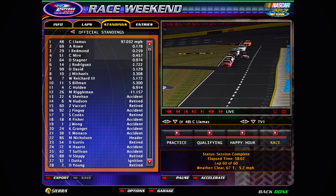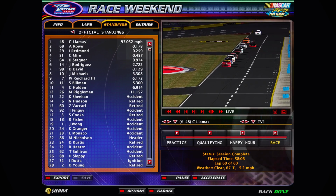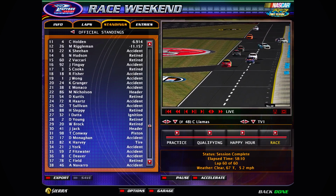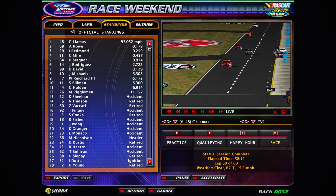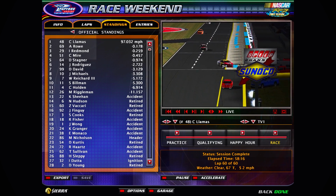But here is your final result. I mean, like I said, wreck-filled. Look at that. Isaac Nichols finished dead last. Cody Lamas, Alexander Rowe, Isaac Redmond, Connor Meyer, and DJ Stagner, your top 5.